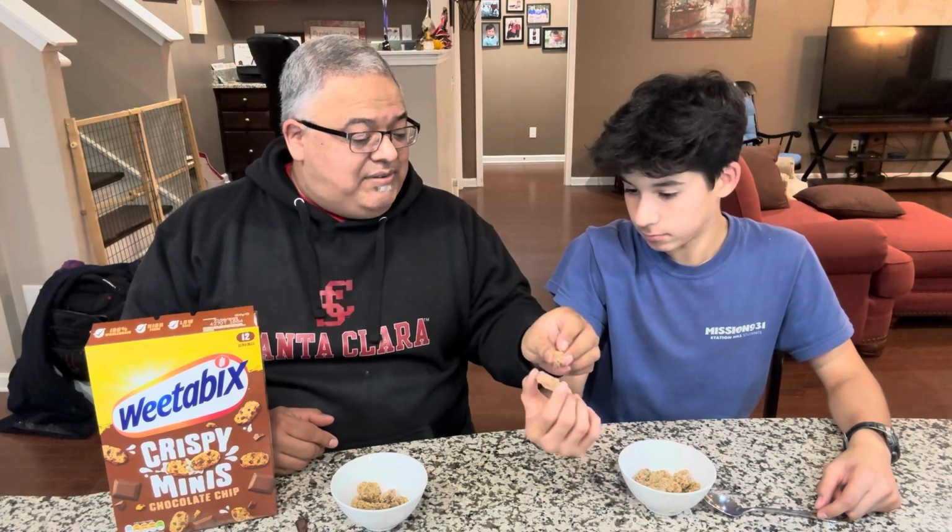Right, and the original WEETABIX were even larger, I believe. Oh, wow. A couple of years ago, we happened to be able to spend a couple of days in London, and at the hotel where we stayed, they had a breakfast, and I remember that they had WEETABIX as one of the breakfast options. I didn't give it a try, I should have. The original one was quite large, much larger than these little WEETABIX minis. But we'll get a taste of it with the chocolate.